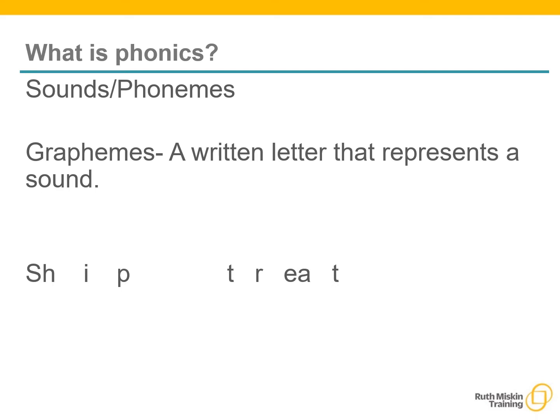And here is an example. You've got the sound sh, and then i and p for ship, and then t, ea, t for treat. And you've got the words ship and treat.